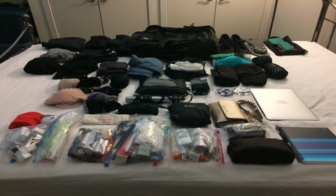Also, don't just think about clothes. Think about your prescription drugs. Write that down. Think about all the different types of electronics you're going to want to bring. Write that down. And then you can start putting these things into an area. If you have an extra bedroom in your house or apartment, set up an area there for your cruise so you can start staging stuff.